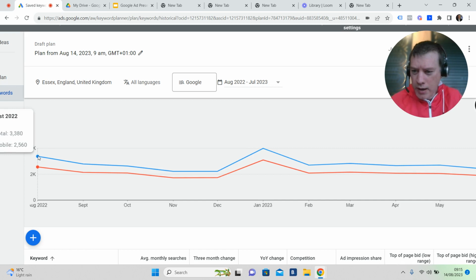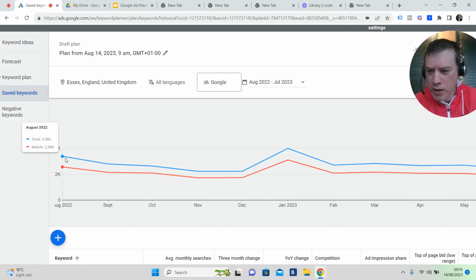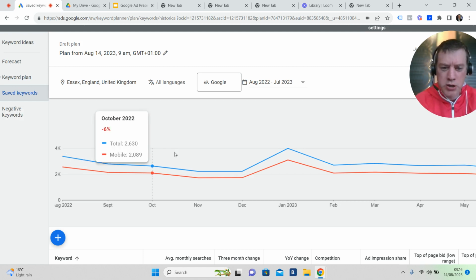We started off at 3,000. These are stats, but they're people who have gone to Google. Think about how many times people went to Google in August last year and typed in house prices, what's my house worth, that type of phrase. Very generic, but I don't want to give out the barn here. In just the Essex area last year in August, 3,380 people did a Google search to find out what their house is worth.